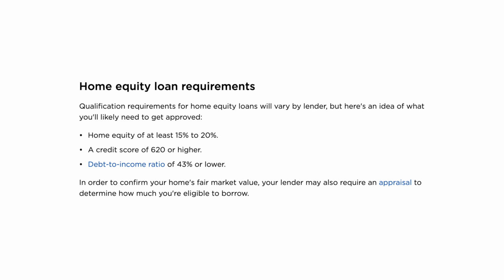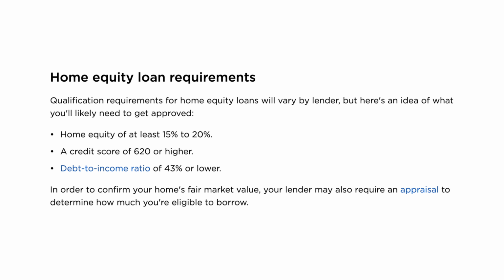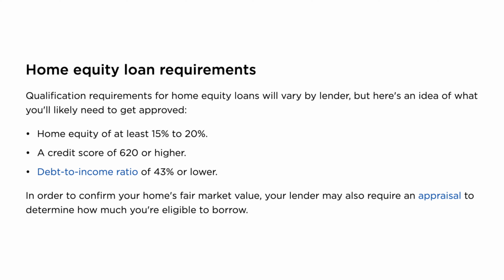But with the HELOAN, you do have the ability to get into your home equity. You don't have to do a refinance on your house. It's usually a pretty cost efficient and a pretty expeditious process. Probably just need to pay for an appraisal. And as long as you can qualify for the loan, I wouldn't see why you shouldn't be able to get your money out in a couple of weeks.